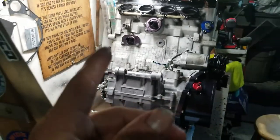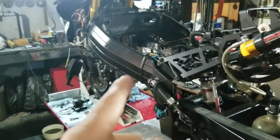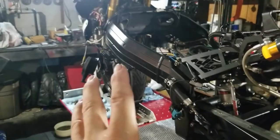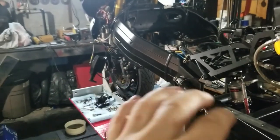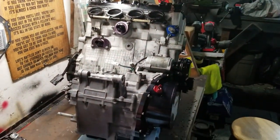So last thing I'm going to do tonight before I go home is I'm going to put that right back in there, and then that's it. I'm going to go home and go to bed. I'll hook everything up in the morning and then get it running tomorrow sometime. So let's plunk that sucker in.